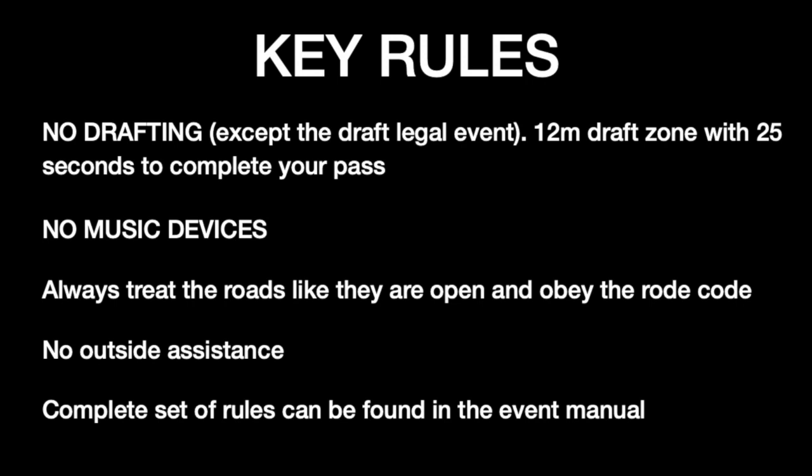Under no circumstances can you have any music devices in any section of the event, whether that be swim, bike or run. Always treat the roads like they are open and obey the road code. No outside assistance is allowed, and you can find a complete set of all the rules in the event manual.